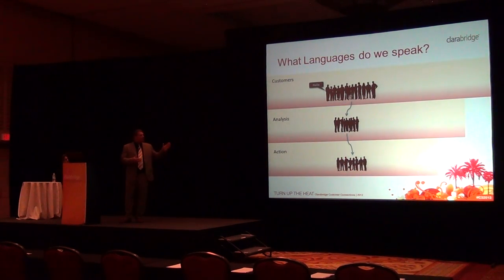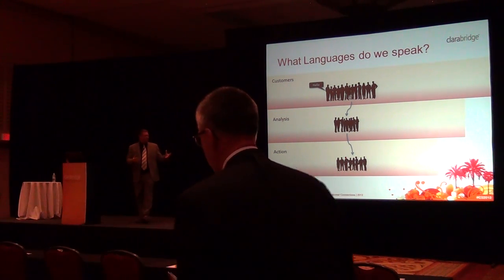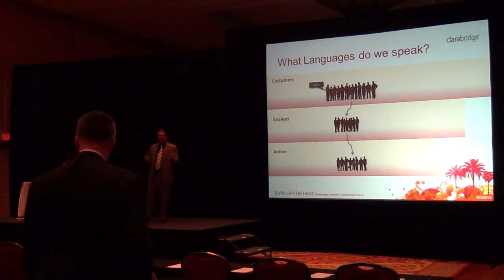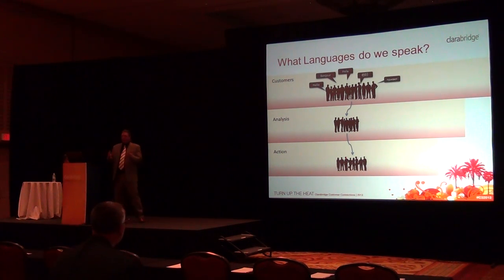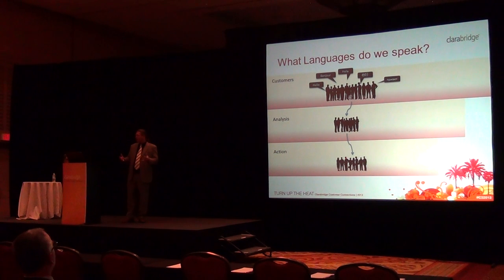What we have up here right now is sort of a model of what we think most implementations of Clarabridge look like. You've got your customers speaking in one language. You've got an analysis group taking that language, using the tool to produce insights, and then feeding that to the proper team to take action. But as we've just noted, there's a few more options out there. How do we handle those?